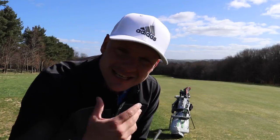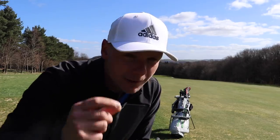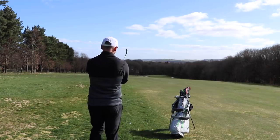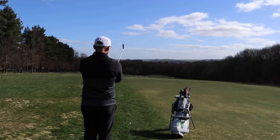From there, I take a step back, I check the alignment, I make sure that I'm aiming where I want to aim. So I pick a blade of grass in between the ball and the target line by using the shaft, by using my dominant eye. Again, I've done a video on this and I'll link it below.